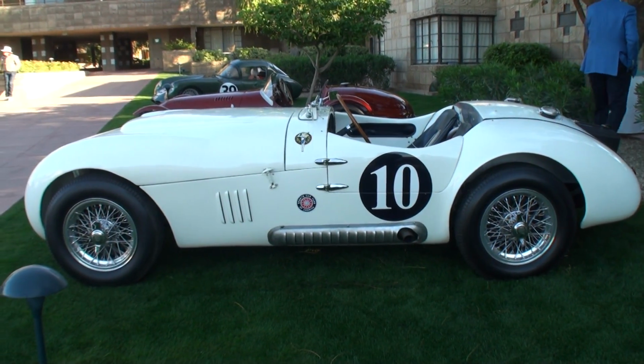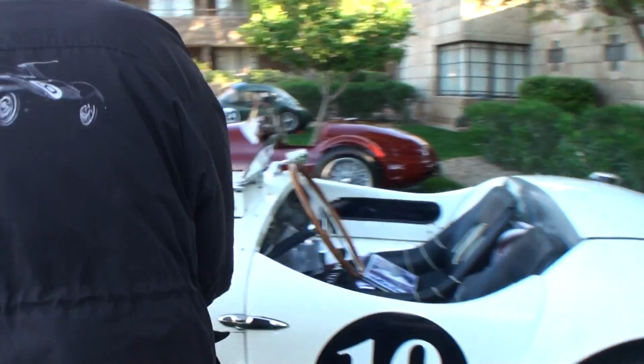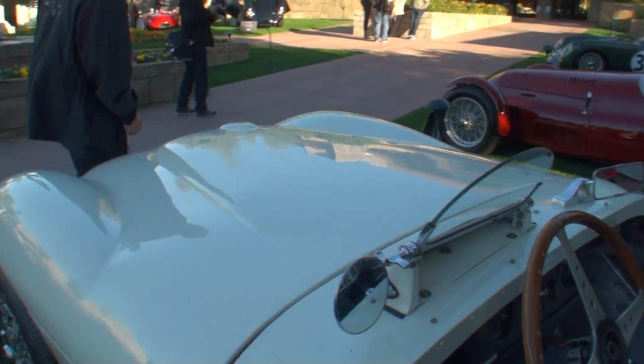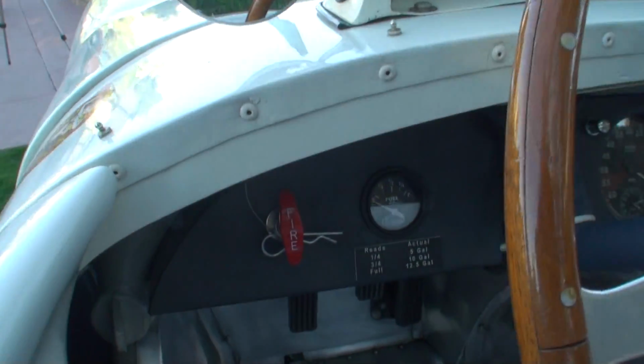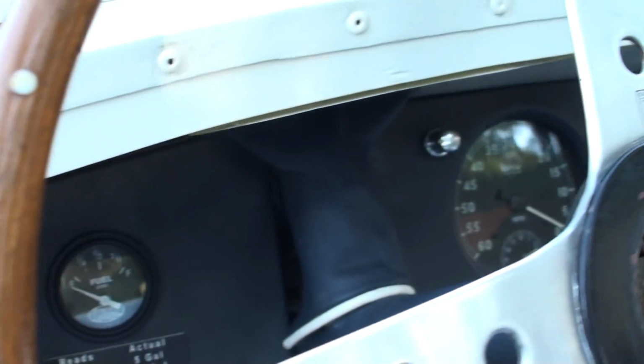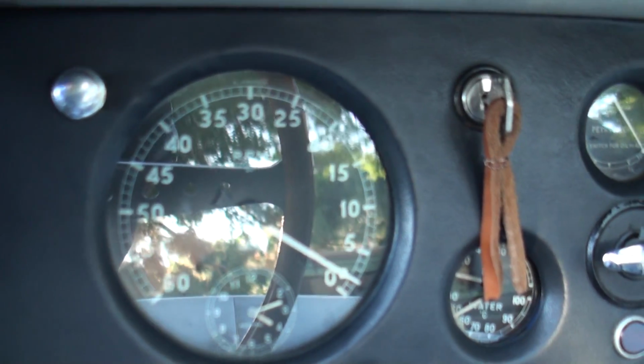So let's open the hood. Okay. Let's take a look at that. And while I'm waiting for you to open the hood, let me just do the interior here. That just looks wonderful.